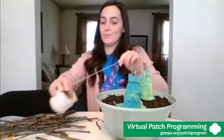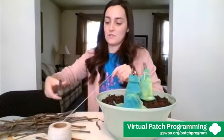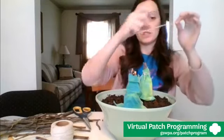Someone said tie-dye is perfect for fairy tents. I agree. I just was lucky enough to have a spare tie-dye shirt. I'm going to take a piece of string, but a twist tie will work just fine too.